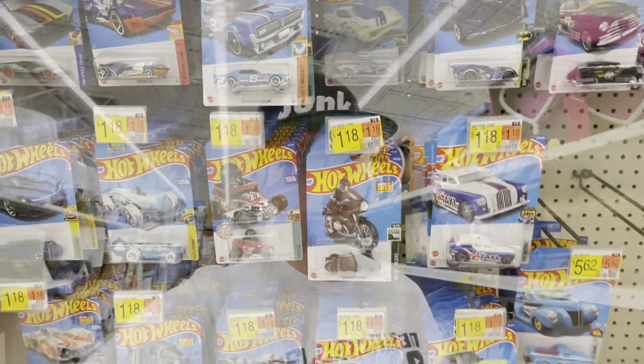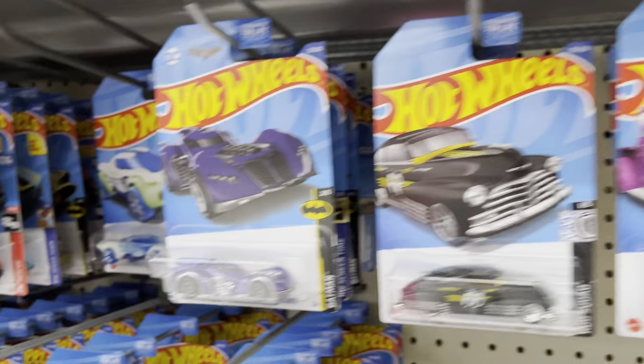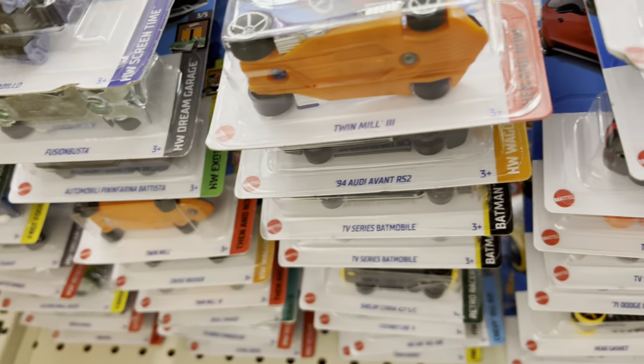I may be wrong. All right, we got some P cases at the wall. It's all good, we already got the soup. I did a quick look. I really did. I was looking for something cool.